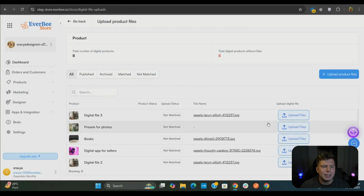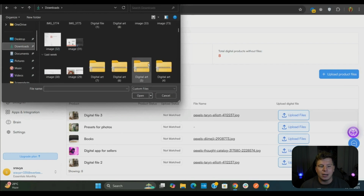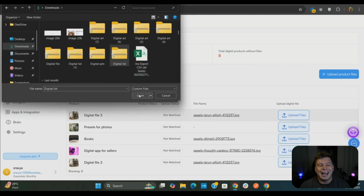Now you can see in all the digital files, this is the digital products that I'm going to be putting in. So the digital products without files, you can see it will show you saying these do not have the right attached files. So you want to put these in yourself. All right, I can go to my downloads, I can go to my pictures, I can upload these myself with the digital art and add them in.